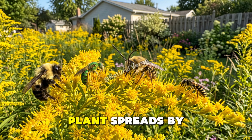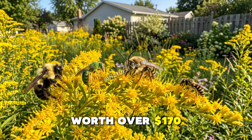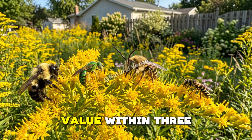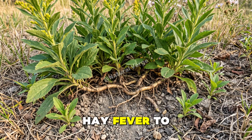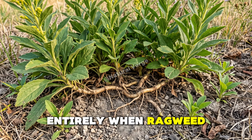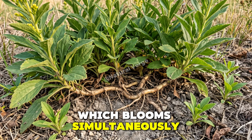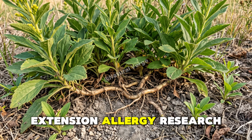One $6 plant spreads by rhizome and seed into a self-sustaining colony worth over $170 in nursery replacement value within 3 seasons. Most American growers misattribute their late summer hay fever to goldenrod pollen, eliminating the plant entirely when ragweed, which blooms simultaneously, is the documented allergenic culprit confirmed by University Extension allergy research.